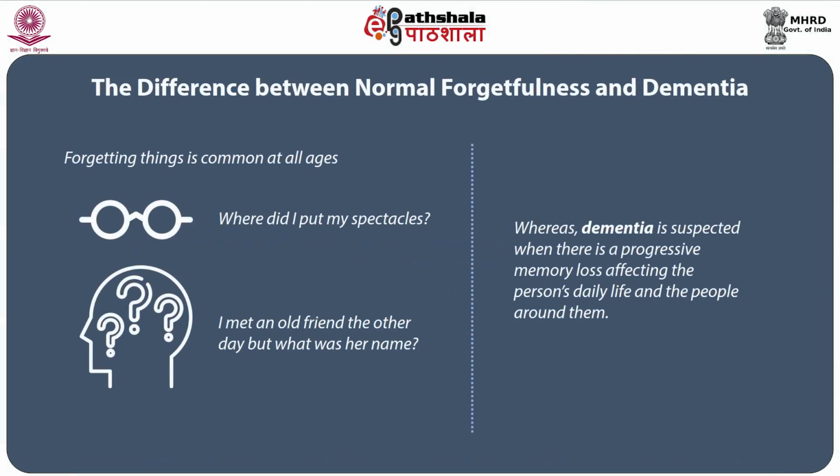What are the differences between normal forgetfulness and dementia? Forgetting things is common at all ages. For example, where did I put my spectacles? I met an old friend the other day, but what was her name? The other aspect is that dementia is suspected when there is a progressive memory loss affecting the person's daily life and the people around them. What causes dementia?